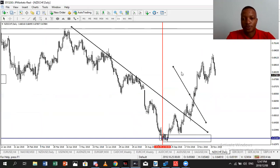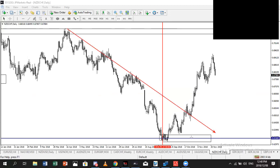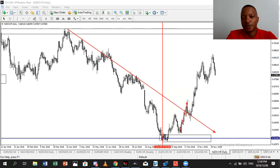Oh, sorry about the noise. Let me just use this spot here. Okay. Yeah, in this case, it did break there. Yeah, the line. See, it did break there. Come back.